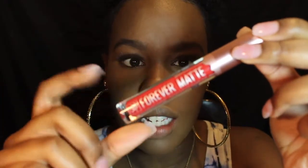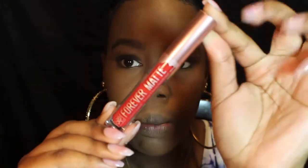Ruby Kiss by Kiss Forever Matte Liquid Lipsticks. This is what the packaging looks like. It's like glass. The packaging is bomb. I got this at the beauty supply store, and do you guys want to know how much I paid for this at the beauty supply store?